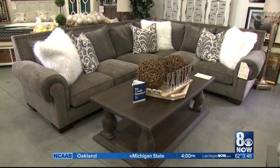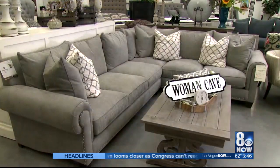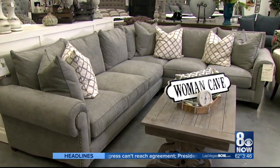We have an amazing custom line of upholstery, sofas, love seats, sectionals in a wide variety of fabrics and configurations. If you bring your dimensions into us, we can work with you and help build those pieces to fit your room specifically and your decor.